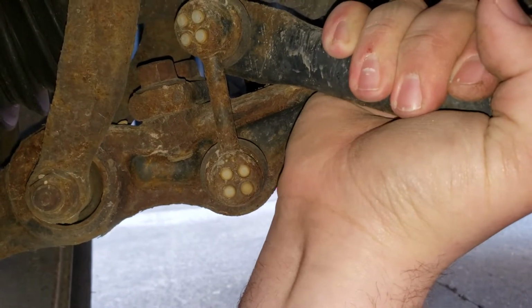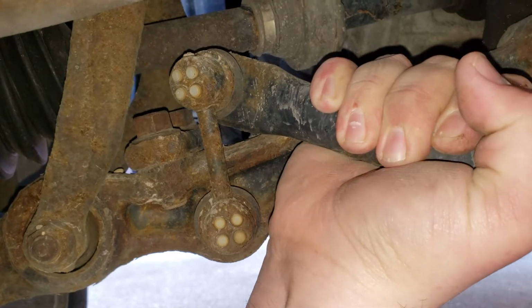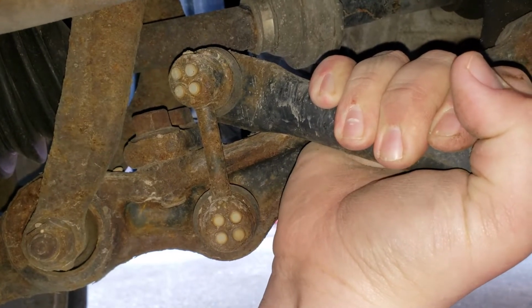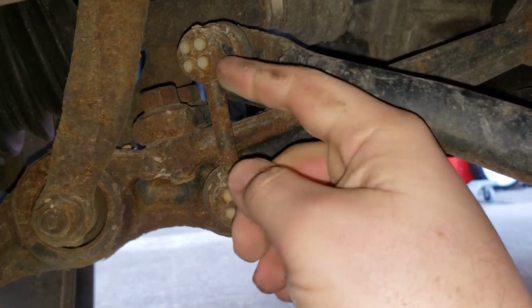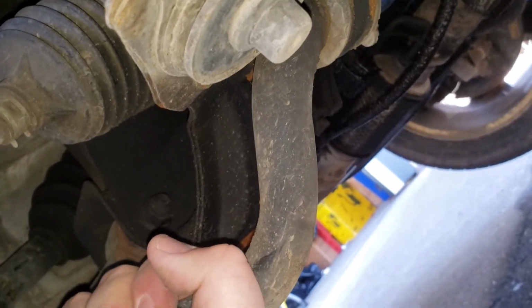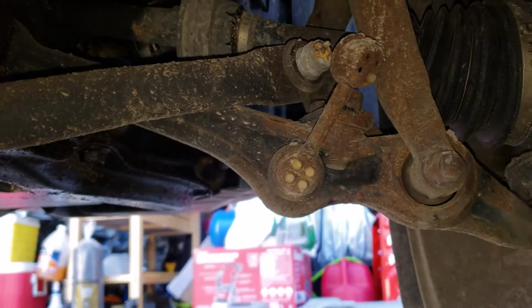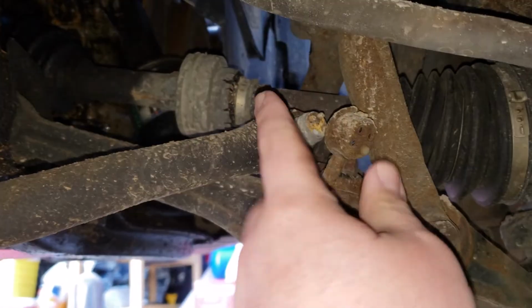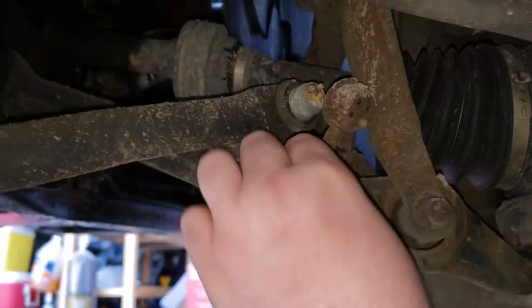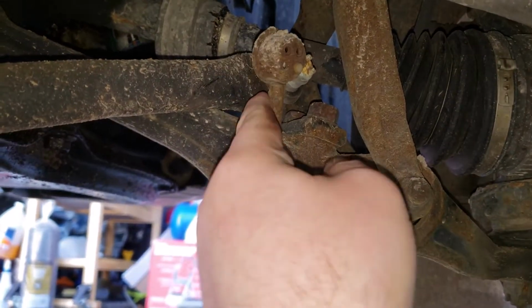So I'm just going to take this and push up and down, and I feel a little bit of something, but I don't see any movement here. I also don't see any movement here. So this is attached on both sides of the car, so it's back to the passenger side. Yep. So that is broken. So this sway bar end link is not connected.